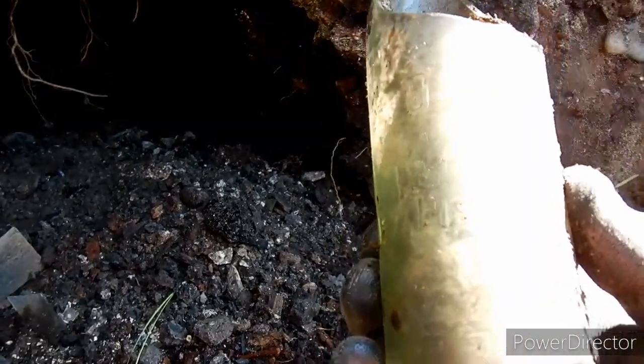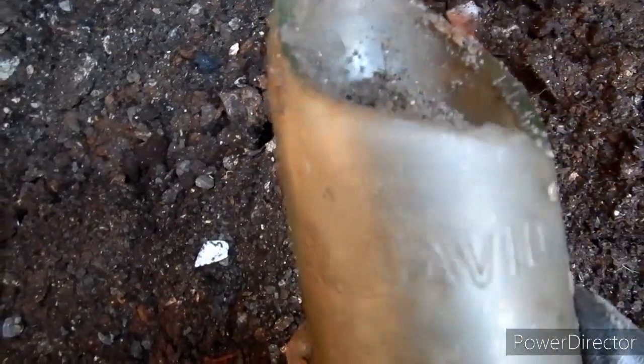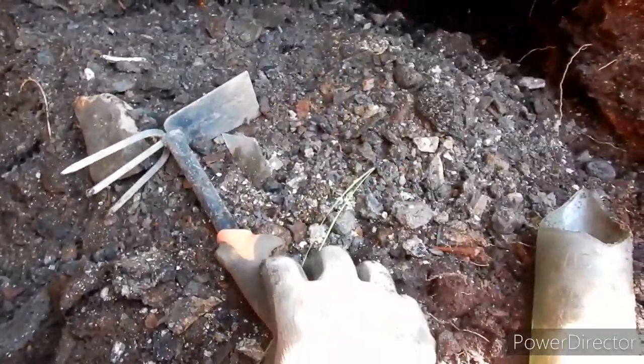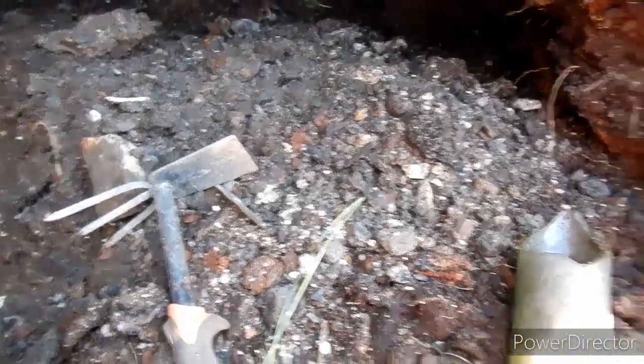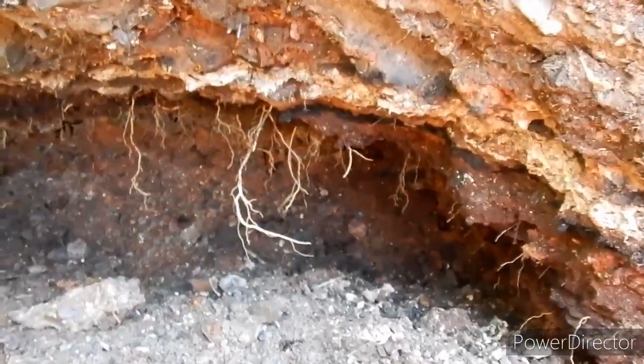Hey, David, new Liskard. Oops, maybe over here. Hey, David, new Liskard. That's the one that's in the tree. Damn it. Broken. Oh well, I got another something back in there. I don't know if you can see that back in there. I'm gonna get that out. All right, we'll get back to you.